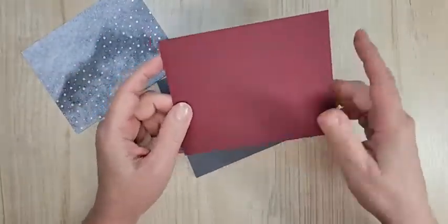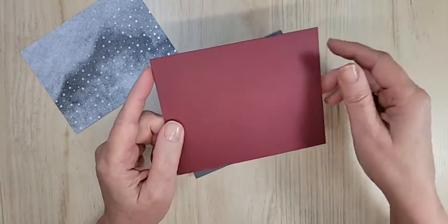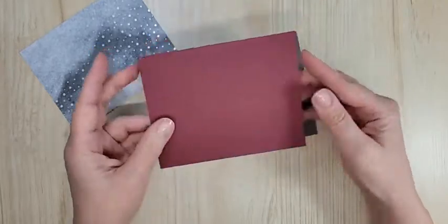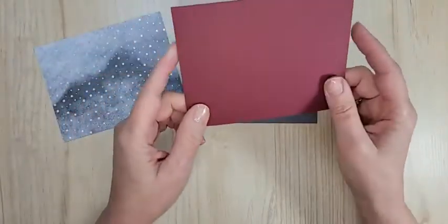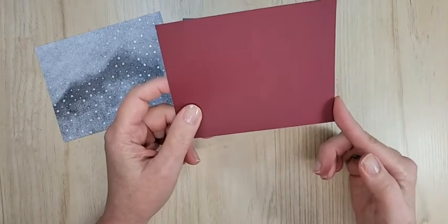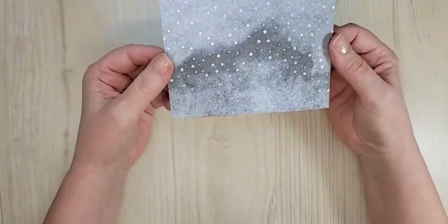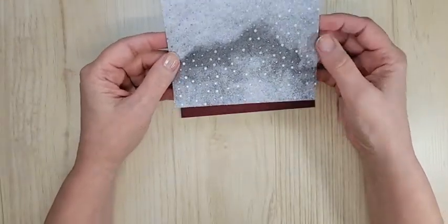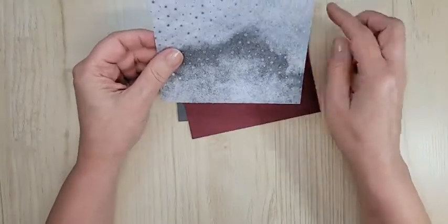Merry Merlot. I don't use this color very much until Christmas comes. And then it's kind of like my Cherry Cobbler, real red, and Merry Merlot. I love these colors together, Basic Gray and Merry Merlot, and the paper. So this piece is 5 3/8 by 4 1/8, and that's going to go right there. And then this is a piece of the Peaceful Place Designer Series Paper, which is 5 1/4 by 4.